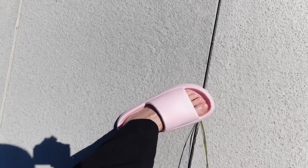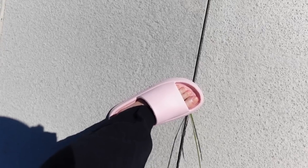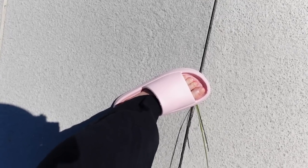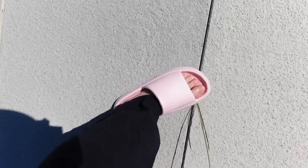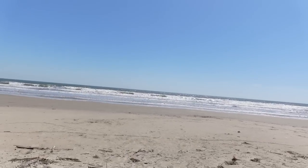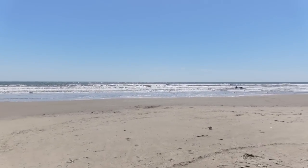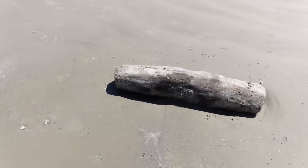They're really comfy. They're like a foam material, but I like them because they're good for the beach or whatever, and they keep more of the top of your foot protected than flip-flops. I have sunscreen on my feet, of course. Those people out in the distance have a big raft they're taking out. I wonder how the water temperature is.